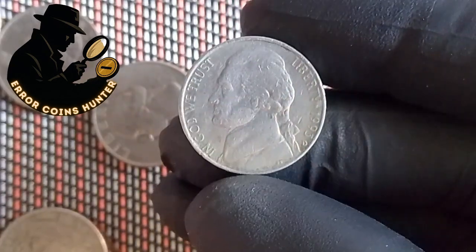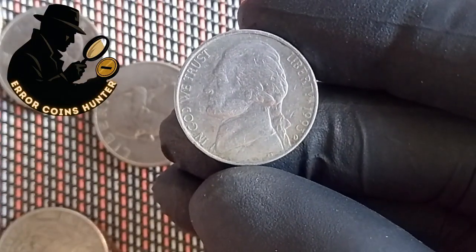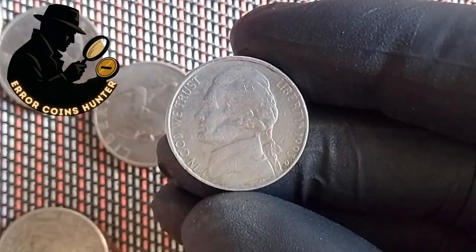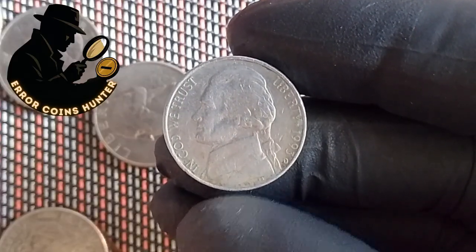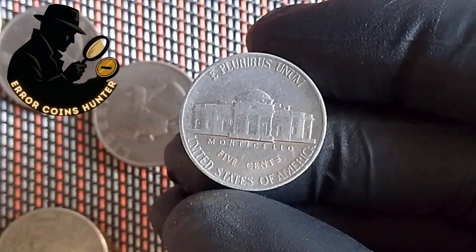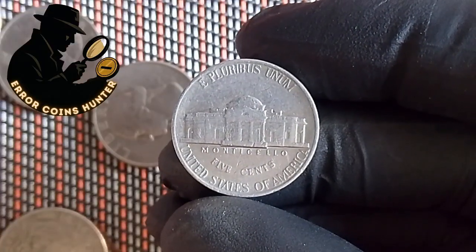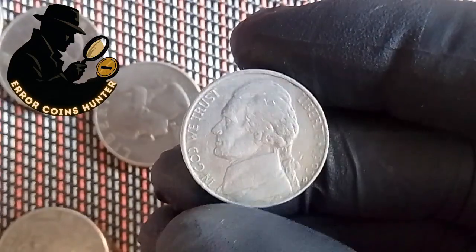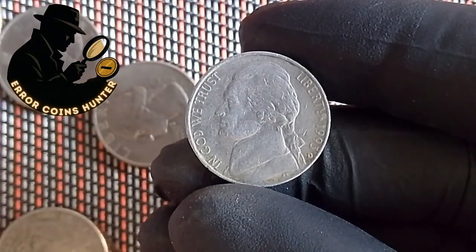Imagine trying to win the lottery 4 times in a row, except the odds are actually worse than that because each of these errors occurring independently is already incredibly unlikely. But having all 4 happen simultaneously on the same coin is something that probability theory suggests should essentially be impossible. The story of how this coin was first discovered reads like something out of a movie.